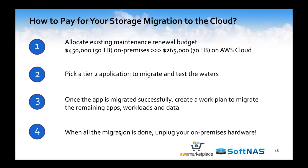So at that point, here are some of the steps that you might be thinking about. Pick a tier 2 application to migrate to AWS. Test the waters with that application. From your learnings, you could then create a work plan to migrate the remaining apps, workloads and data. When all the migration is done, it's time for you to unplug your on-premise hardware and have a party because of all the money that you're going to be saving.